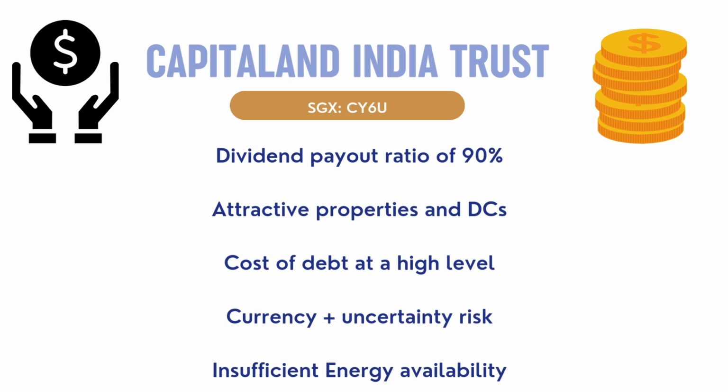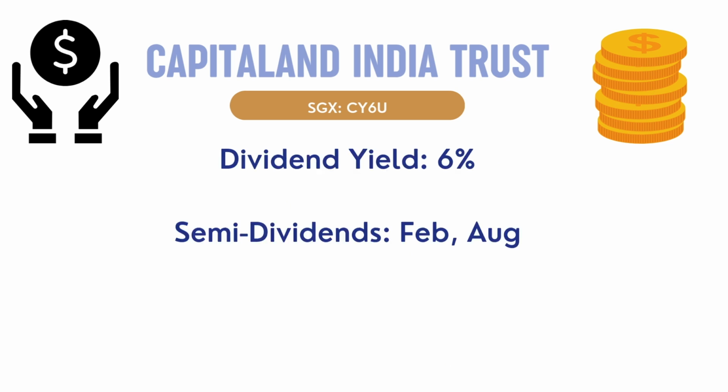Another risk that it might have in the future is that it will not be able to achieve a high occupancy rate for their data centers due to insufficient energy available. Therefore, for CIT, the worst might be over in terms of the finance cost as it might not go up any higher. I will honestly be surprised if the cost of debt continues to go up when they refinance their loans. At the current share price, with semi-annual dividends given, their dividend yield is about 6.5%.